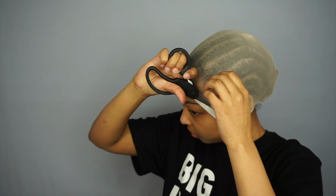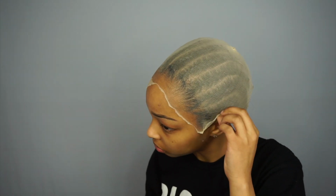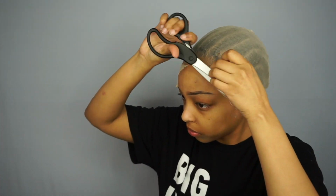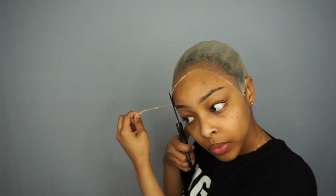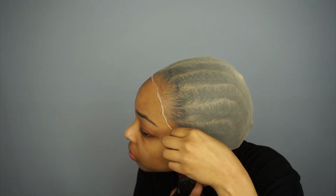Okay, and then I started cutting the cap away closest to my baby hairs, but I really did not try to get close to my baby hairs because, again, I didn't want the cap or the glue from the wig to ruin my edges, because the Got To Be glue is not as bad for your edges as the glue for the wig is. So I kind of keep it on my scalp rather than on my hair, you know.